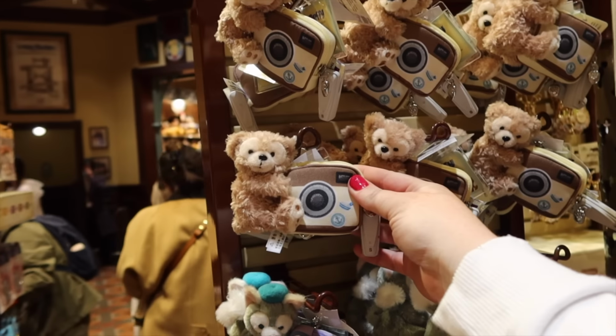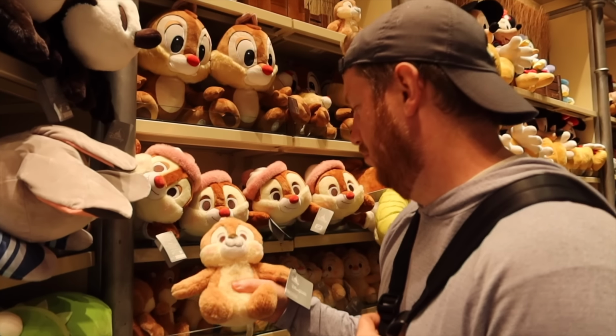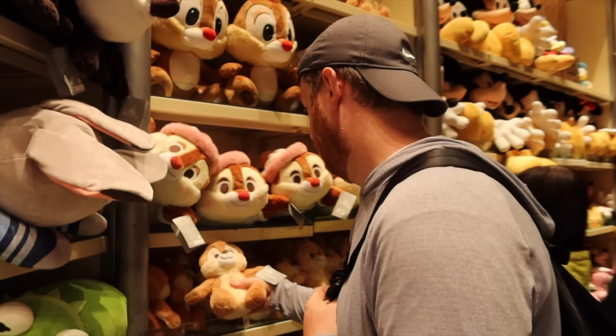Like, look at this little Duffy with a camera. Oh, I just love it. Oh, Chip and Dale. That one is which one, Ben? Chip. Well, he's got a brown nose. Done. Like, yes, well done. Dale actually looks really different here. Look, he's like an orangey lighter colour. They look different. Oh, look at that one with the pom-poms. Oh my gosh, that is adorable.